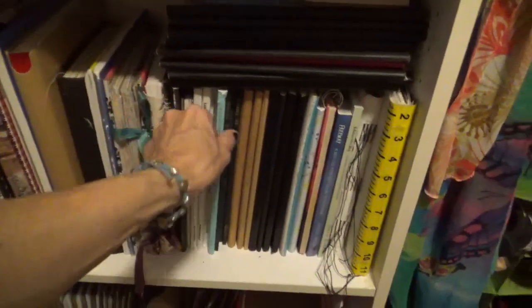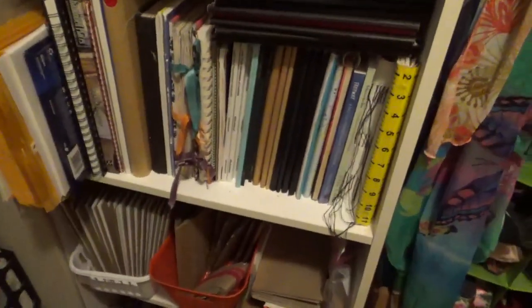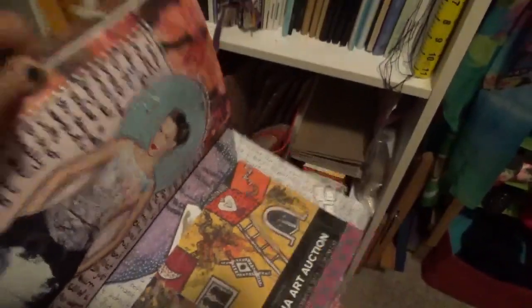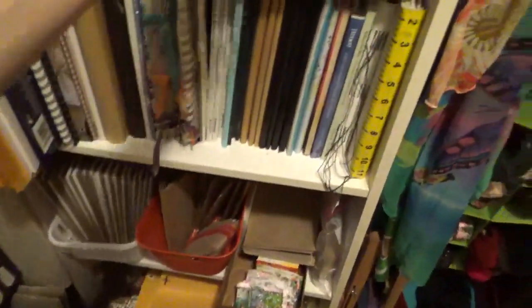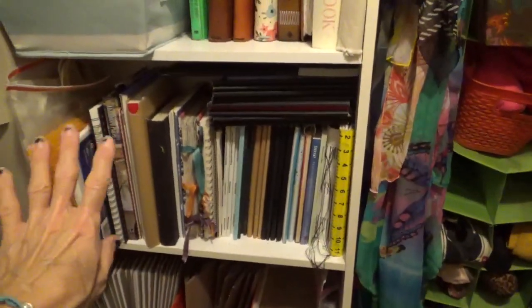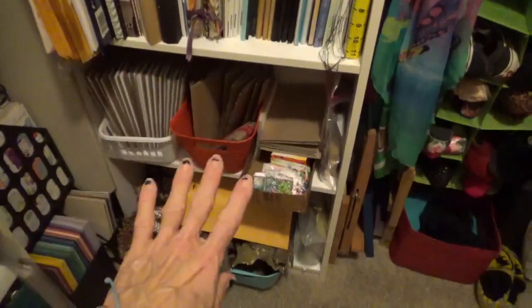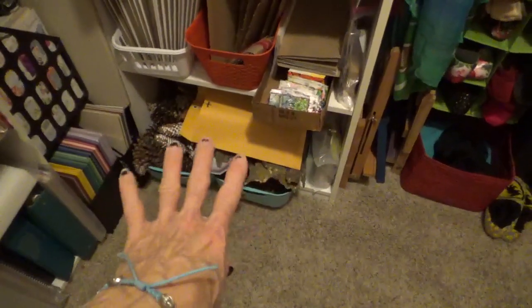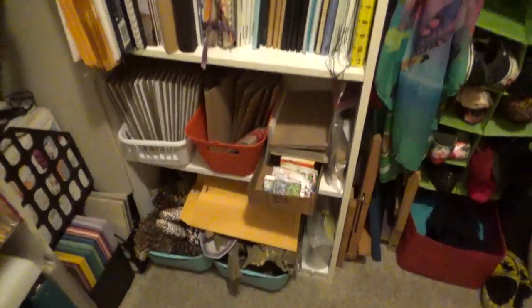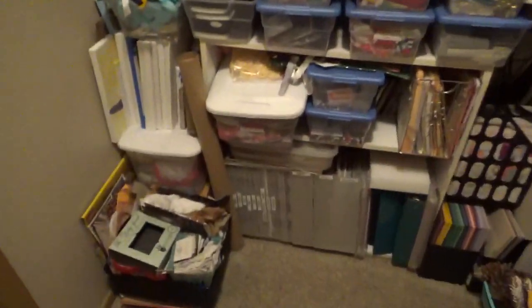Or that I am in the process of using to journal, like things like this. This was started and I was journaling in it. So some of these are ones that I was actually working in. All of those are either in progress or could be turned into a journal. Down here is Etsy stuff. And then at the bottom, I have my pine cones and bark that I've been saving for the nature projects that I work on. Whew, so that is the closet.